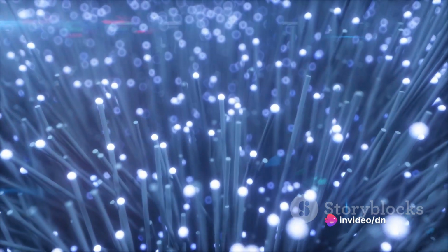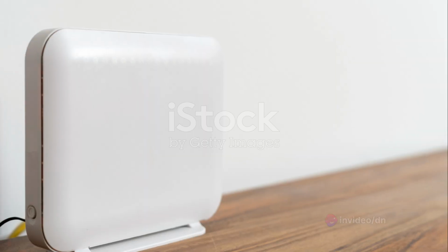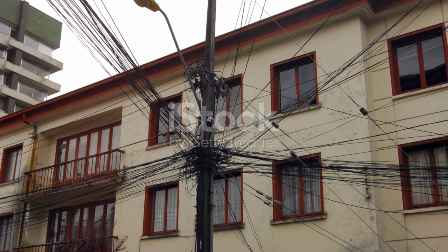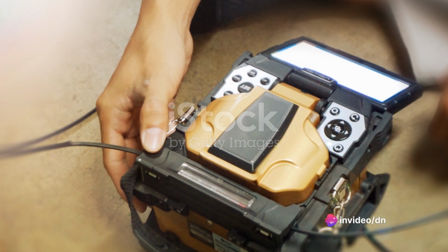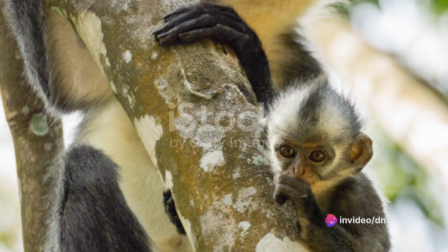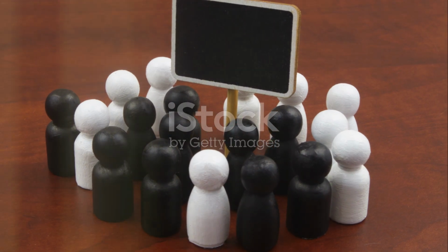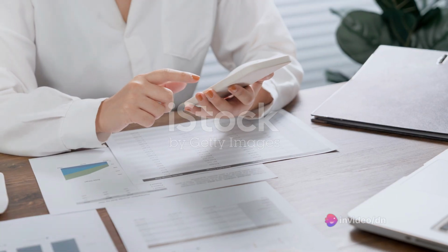The transition from telegraph to fiber optic cables was not just about speed, it was about capacity. A single modern undersea cable can carry tens of terabytes of information per second. That's like sending thousands of high-definition movies across the ocean in just 1 second. The journey of undersea cables is a testament to human ingenuity and the relentless pursuit of knowledge. It's a story of trial and error, of daring to dream big, and of turning those dreams into reality.